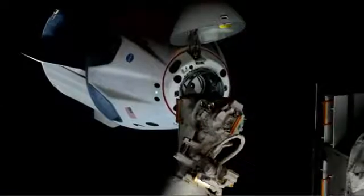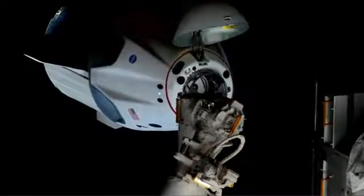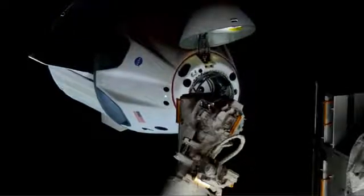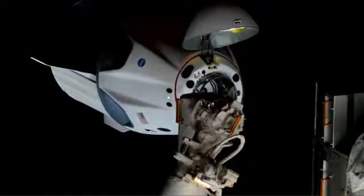With the crew confirming their visors down, we should see the final approach resume. Station Dragon on the Big Loop. We are inbound from approach 2. Copy, inbound. Station copy. And we're going to be racing that sunset. The approach has resumed. Dragon closing in.